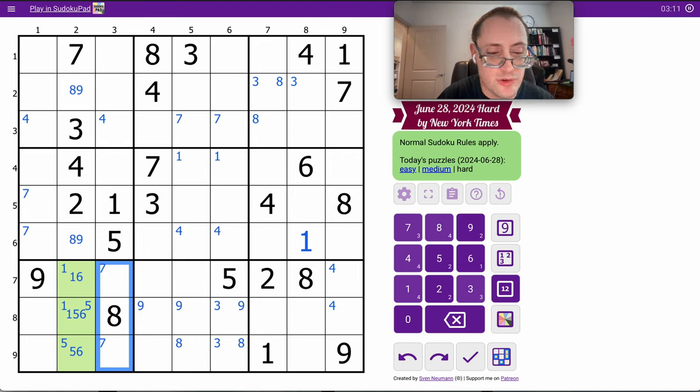Row 5 has 1, 2, 3, 4, 8. I need 5, 6, 7, 9. That cell could be two of them. These are 5 and a 9. This one is 5, 6, or 9. That one is 6 or 9 because it can't be 7 or 5. This one can't be 6, but it could be anything else.